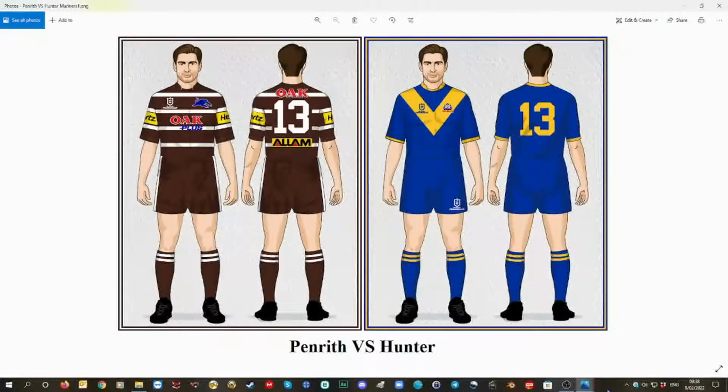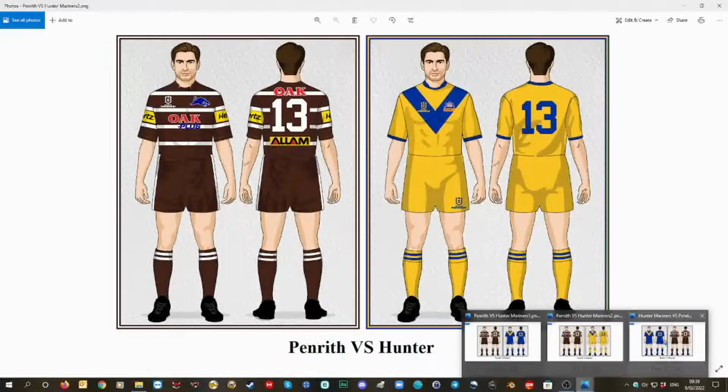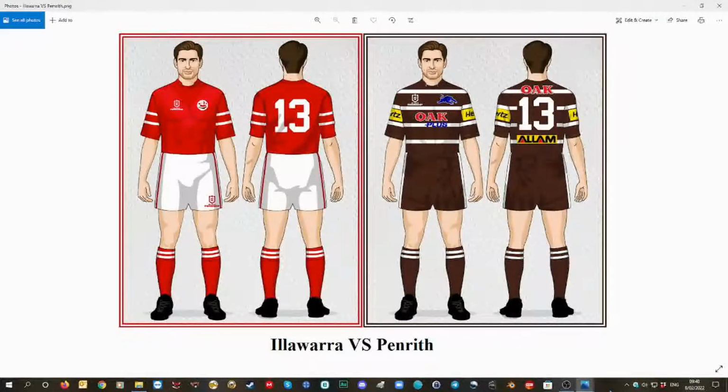Penrith versus Hunter Mariners at Penrith, option 1. And these are custom Hunter uniforms because I didn't like the Super League ones. Penrith versus Hunter Mariners at Penrith, option 2. Hunter Mariners versus Penrith Panthers in the Hunter. Penrith Panthers versus Illawarra Steelers at Penrith. Illawarra Steelers versus Penrith Panthers at Wollongong.